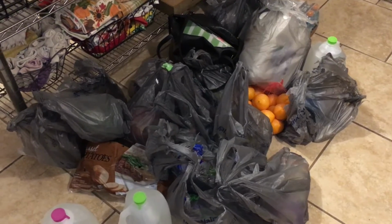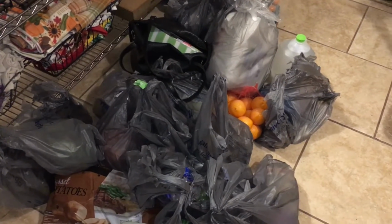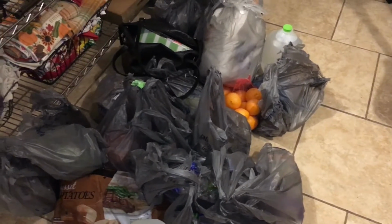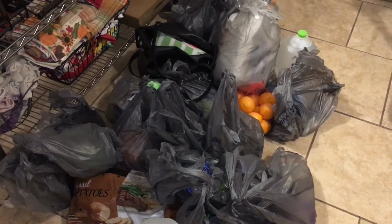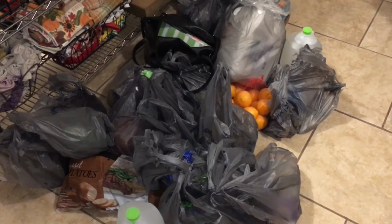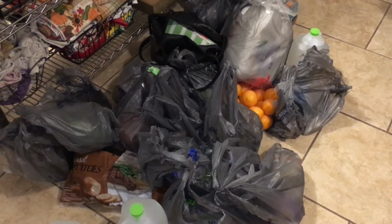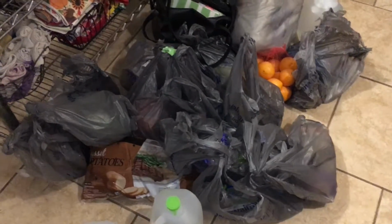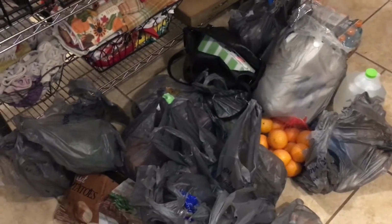I'm going to get everything separated and show you what I got for Thanksgiving and for the rest of the weekend. I figured I would go ahead and do my pickup on a Friday night, so if I did have to battle the crowds tomorrow before Thanksgiving, then it would be for just a couple of items, not all the items. So let me get all this separated and I'll show you what I've got.